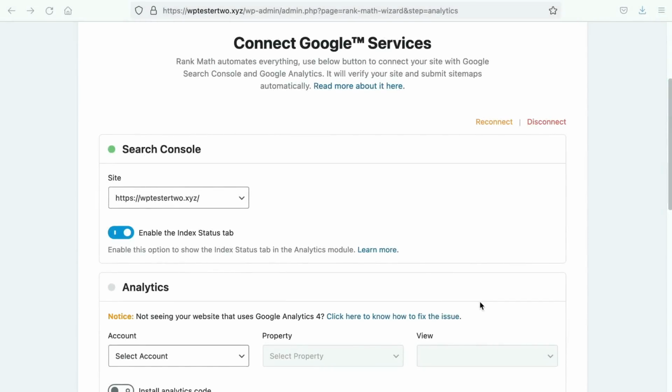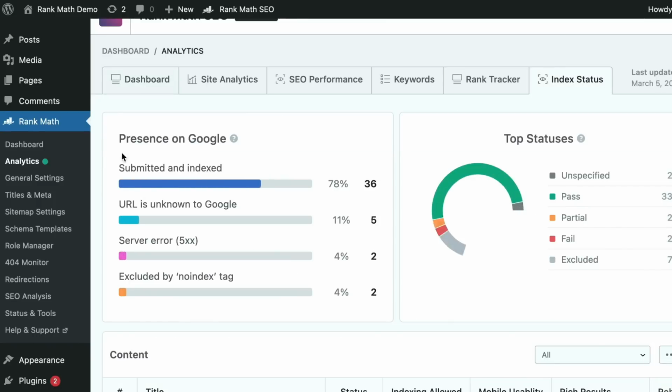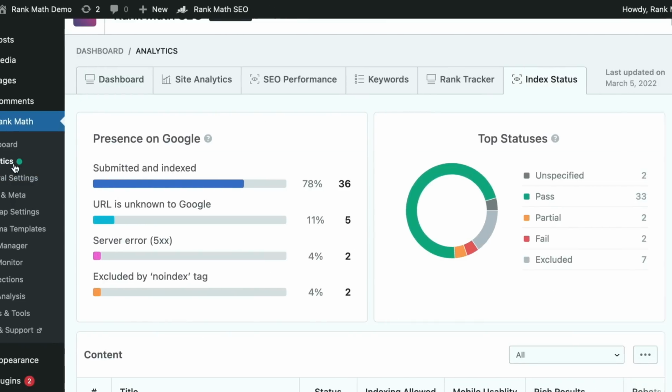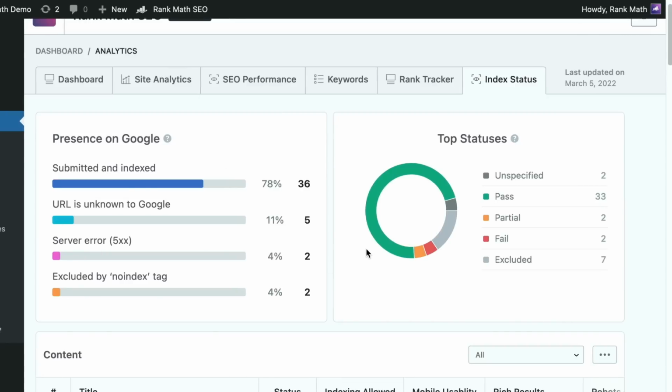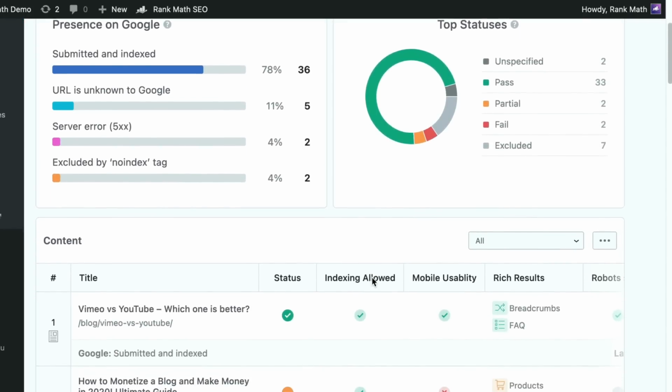Do you remember at the start of the video, we've toggled this option on the setup wizard? With that, we now have this index status under analytics. This is very useful for RankMath Pro users because you don't need to access Google Search Console, and we have made every detail of your website much more easily accessible straight from this tab. Troubleshooting your site is now much easier.